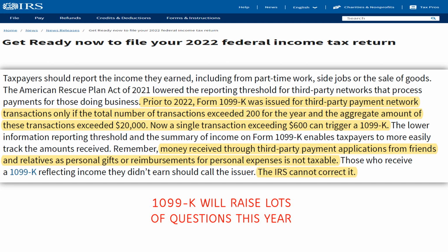The one challenge is that a lot of people use Venmo to pay friends or relatives for gifts and reimbursements. While those are not taxable, there's a chance that a lot of these third-party networks will still send you a 1099-K. So it's going to be very important that you deal directly with that network to withdraw that 1099-K, because otherwise the IRS is going to look at it as revenue and potentially make it taxable. And again, the IRS will not be able to correct these forms.